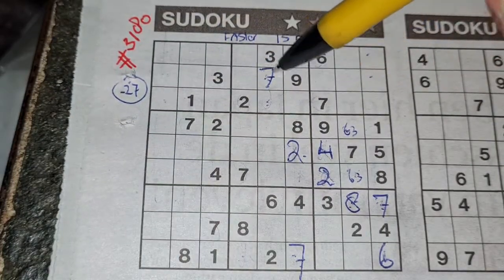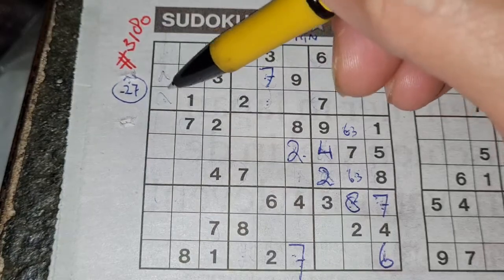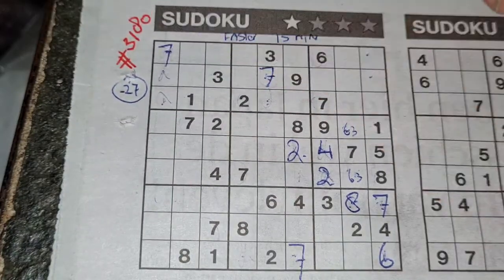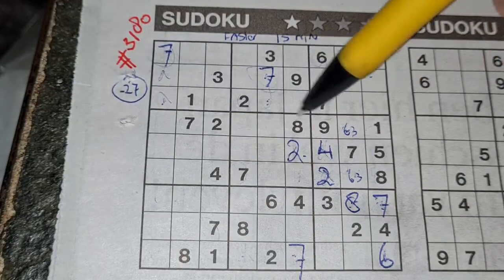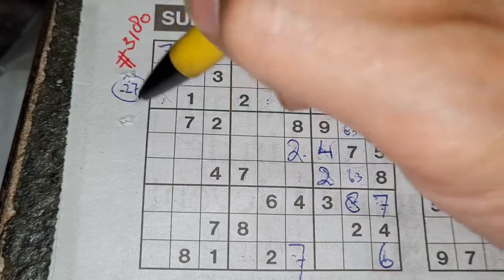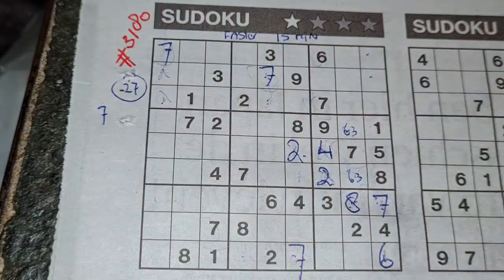We see there 7, we see there 7. So no 7s in those two boxes. So one box left for the 7 should be here. And all the 7s are used. I can see this is number 1, number 7.